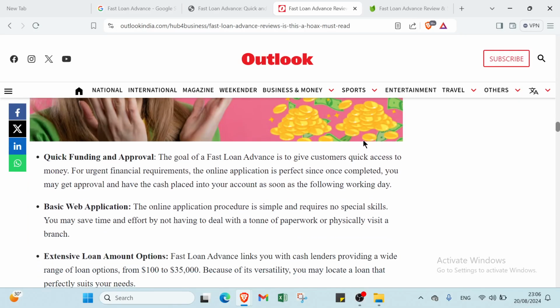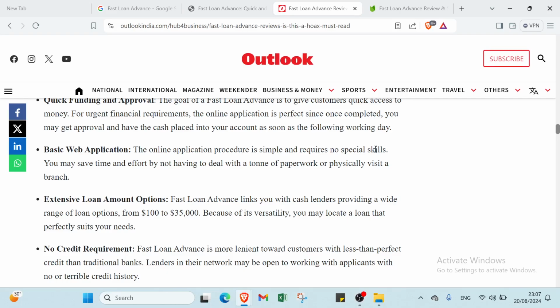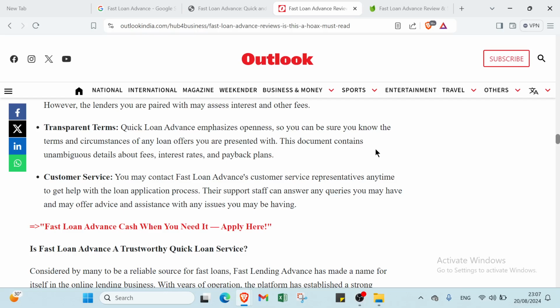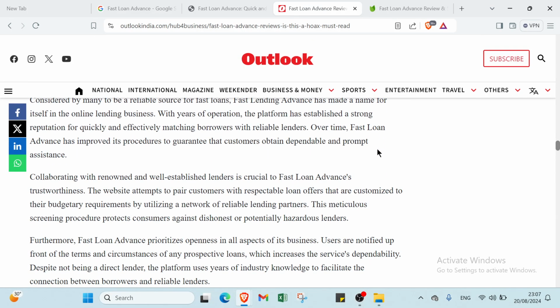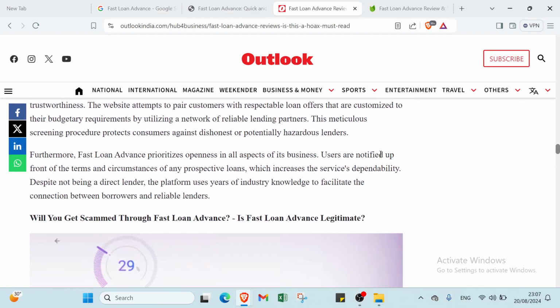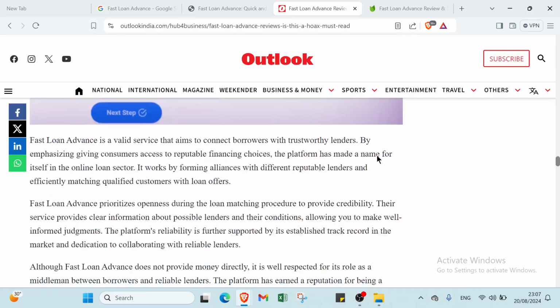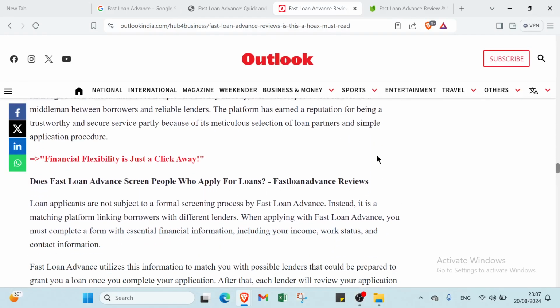So right now I'll give you some key benefits of how you can use a Fast Loan Advance. The first benefit here we have is quick access to funds. Fast Loan Advances provide rapid access to money, often within 24 hours, which is ideal for urgent financial needs or emergencies. Then we have simple application process. The application process is usually straightforward and may be completed online, saving time and reducing paperwork. Then we have flexibility. Many fast loans offer flexible payment terms and amounts, allowing you to choose options that fit your financial situation.